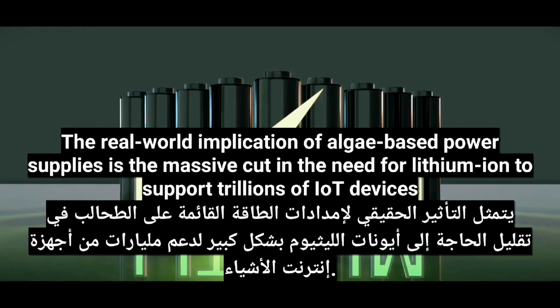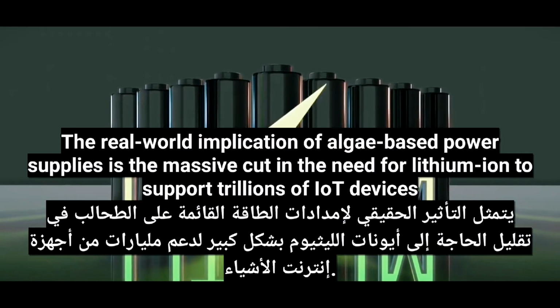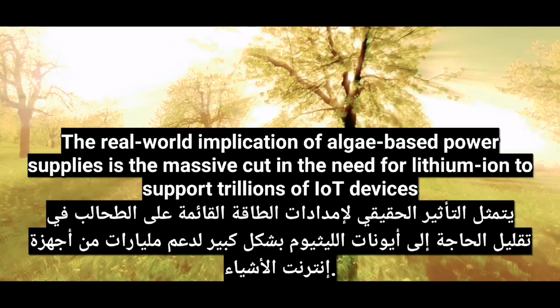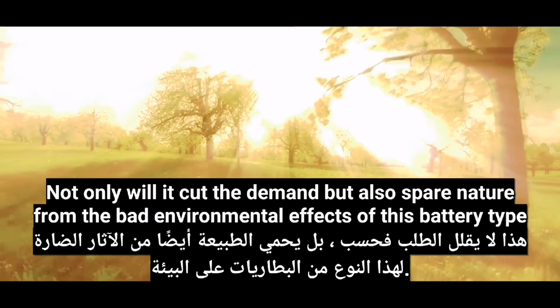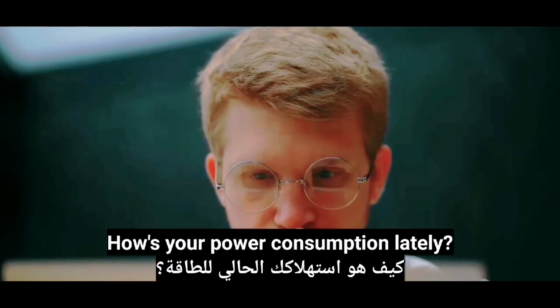The real-world implication of algae-based power supplies is the massive cut in the need for lithium-ion to support trillions of IoT devices. Not only will it cut the demand, but also spare nature from the bad environmental effects of this battery type. How's your power consumption lately?